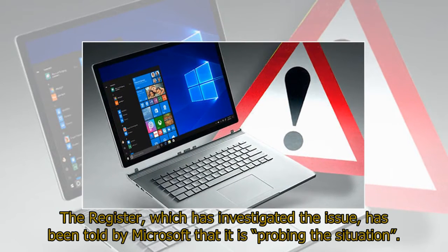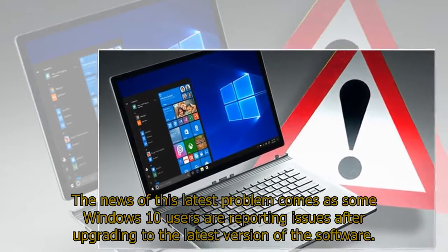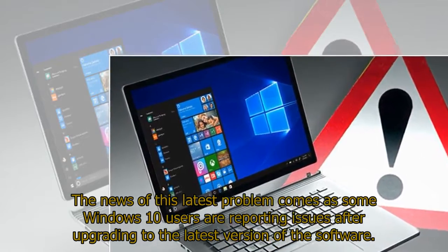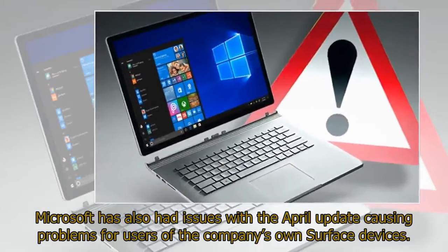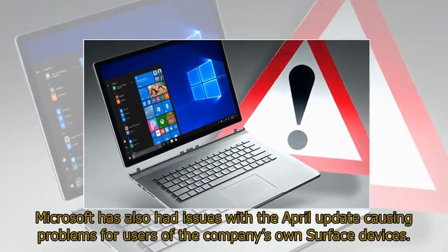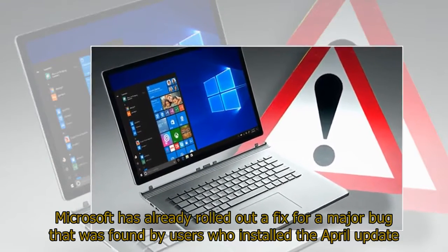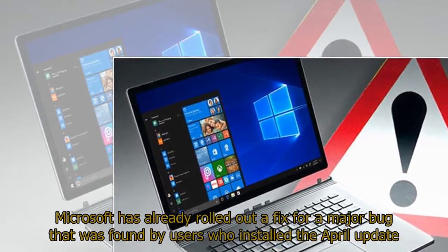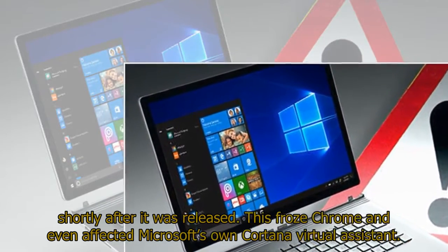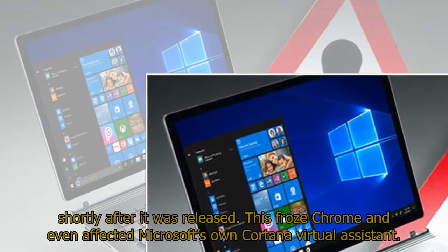The news of this latest problem comes as some Windows 10 users are reporting issues after upgrading to the latest version of the software. Microsoft has also had issues with the April update causing problems for users of the company's own Surface devices. Microsoft has already rolled out a fix for a major bug that was found by users who installed the April update shortly after it was released. This froze Chrome and even affected Microsoft's own Cortana virtual assistant.